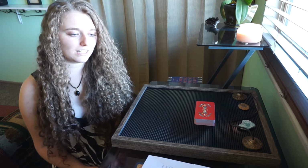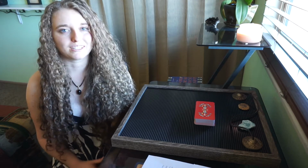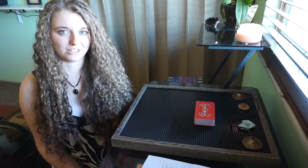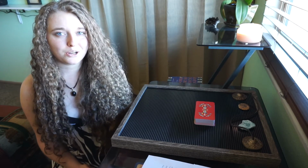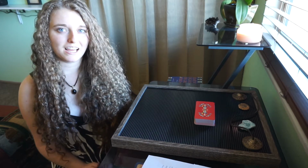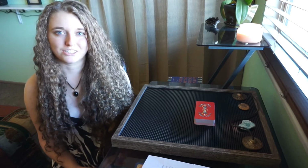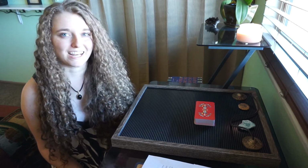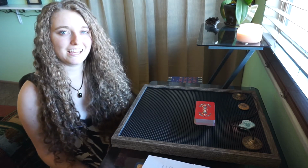And the reading for today is going to be about the current energy that you're experiencing and also some things that have happened in the past and some things that are coming into your future. So I'm really excited to do this reading today.